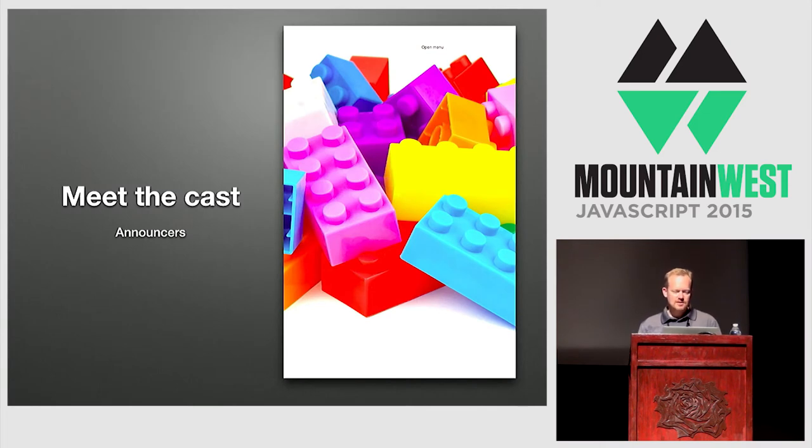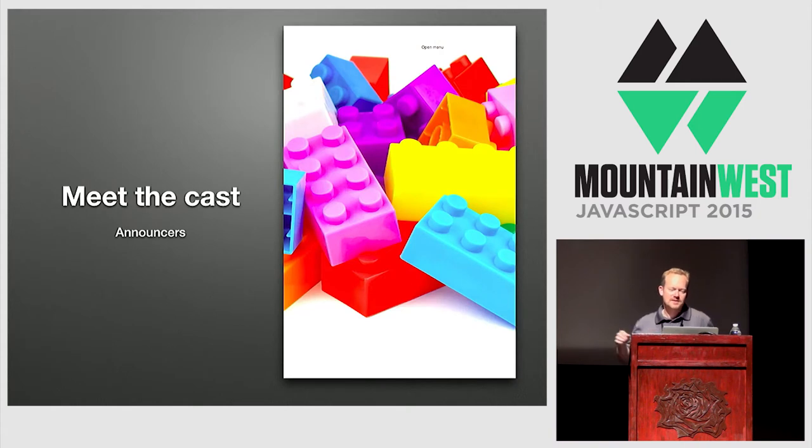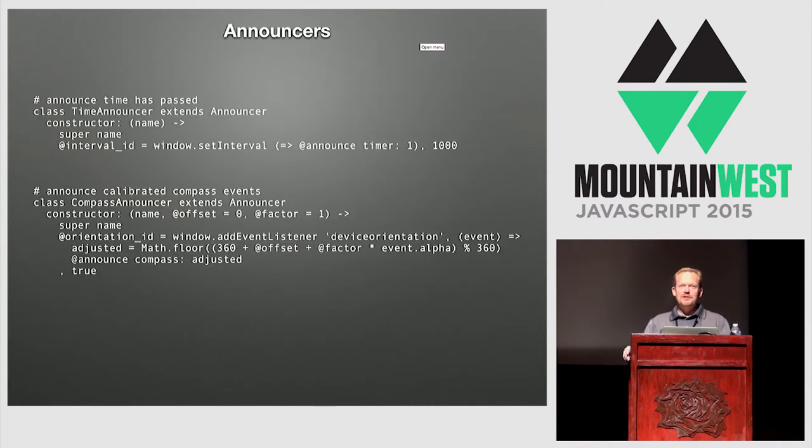Okay, so let's look at our announcers. I want to look at the whole cast of objects that come together when we're doing this. So first, announcers. Now, I've written my code in CoffeeScript.